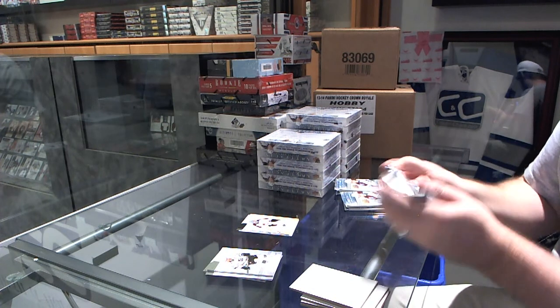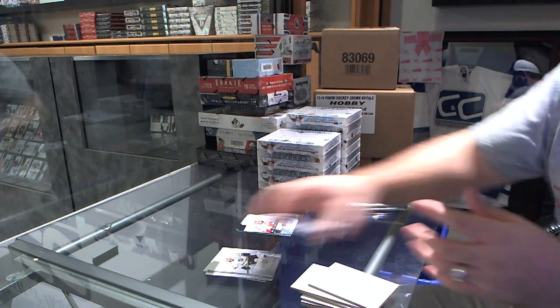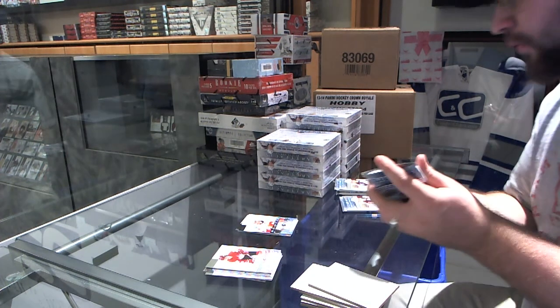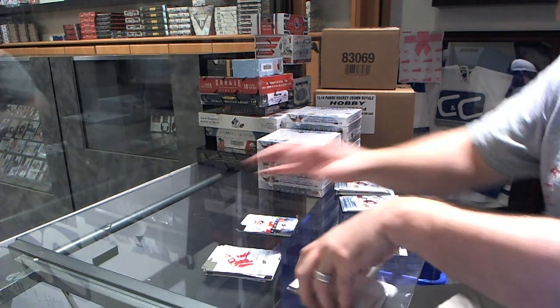Wild card number 187. A rookie for the Calgary Flames of Tyler Wotherspoon, numbered to 999. Well, that's a hell of a start.